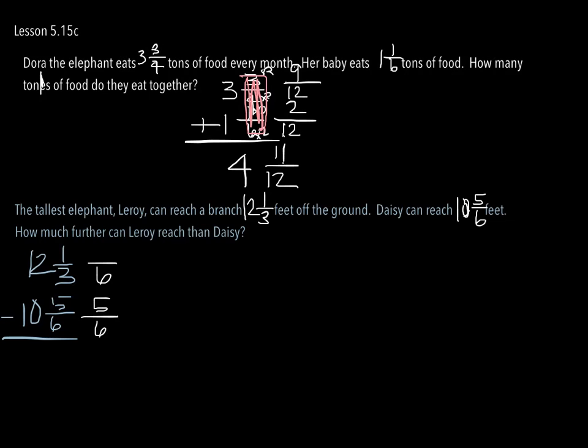So what did I do to 3 to get to 6? Times it by 2. Whatever I do to the bottom, I do to the top. So 1 times 2 is 2. Now we have the same language. We're ready to subtract. Oh, shoot, wait.